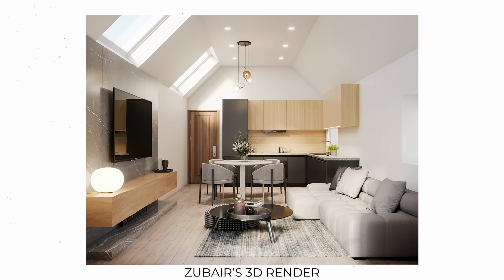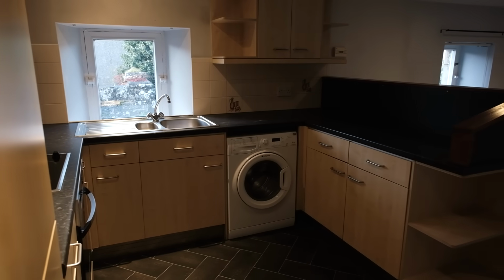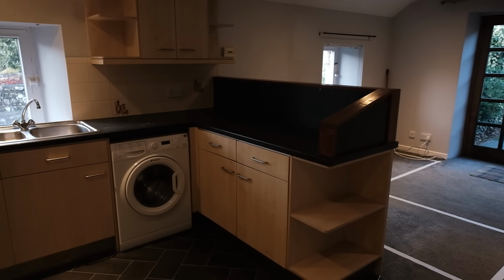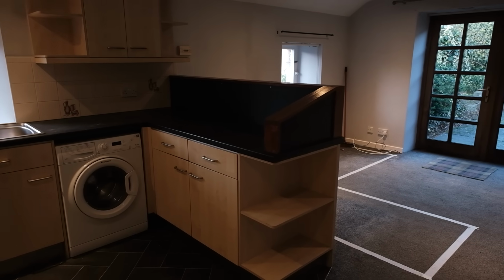One thing that I really loved with Zubair's design was his decision to take away the breakfast bar in the kitchen. We were initially going to just put in another breakfast bar here when we upgrade the kitchen, but by taking this breakfast bar away and putting a round dining table next to the kitchen instead, you have much less restriction with the space.